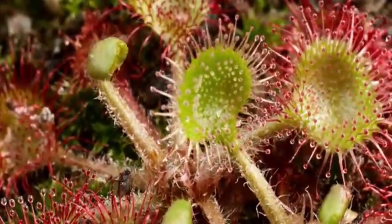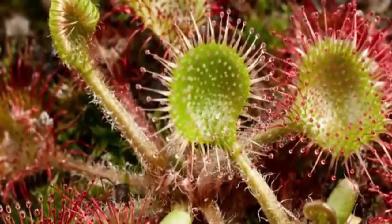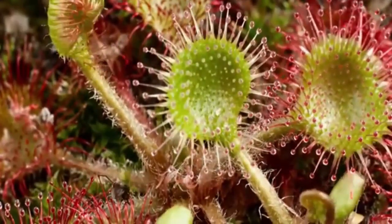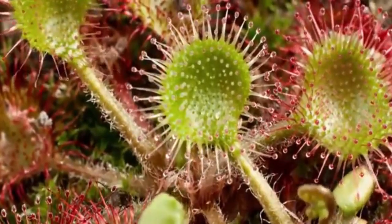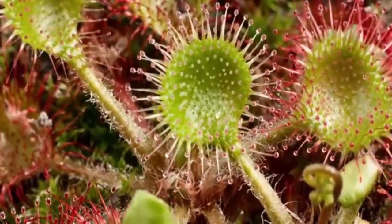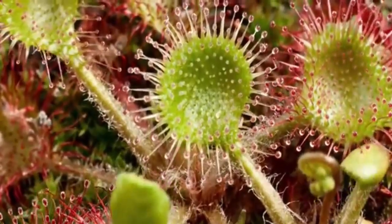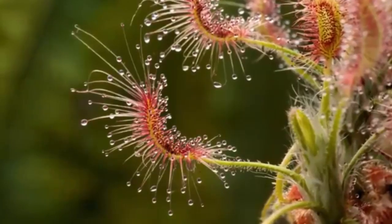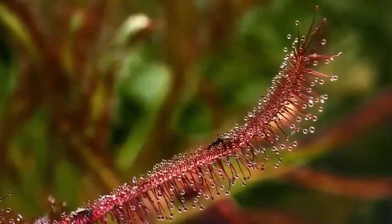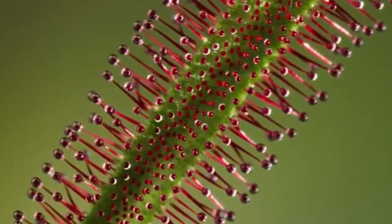Plants may seem passive and inactive, but in fact they move. These are among the most mysterious. Sundews. The leaves, like those of other plants, use sunlight to help them grow. But their glistening tentacles get food in another way. They are traps.